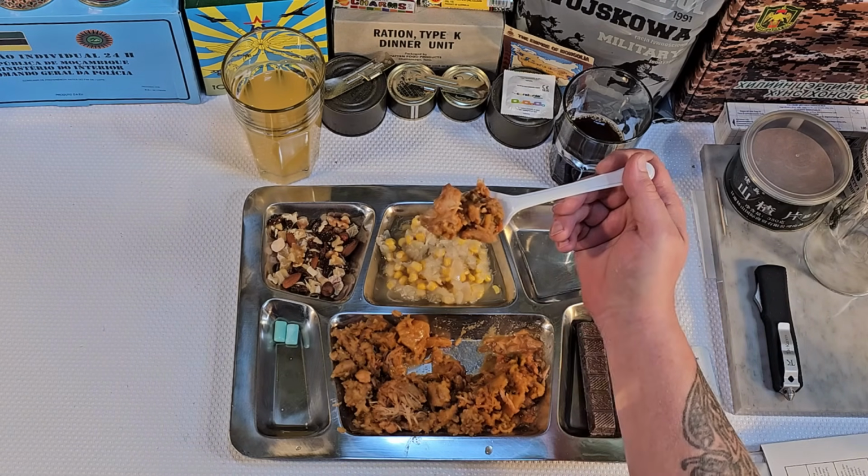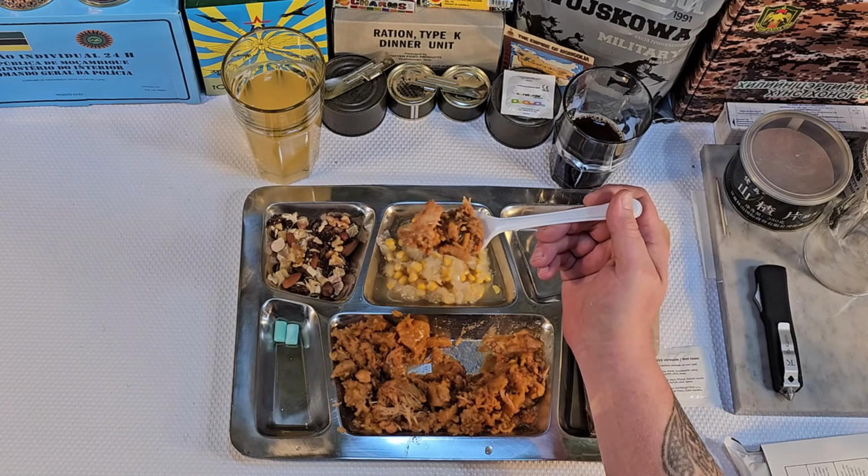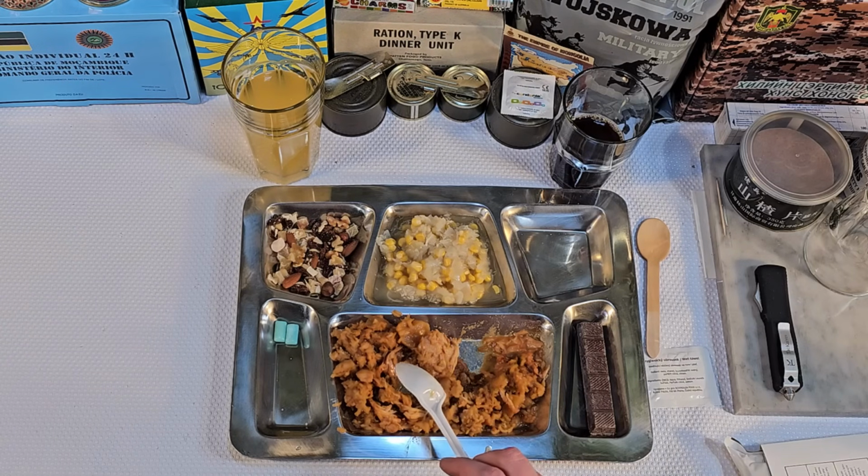I'm really hungry. Let's try a little medley of just about everything in this big ass hungry face of mine. That is actually really amazing. The rice is cooked really well. It's not mushy at all, which is really nice. It has a little bit of texture to it.